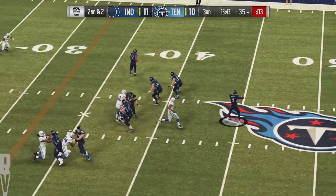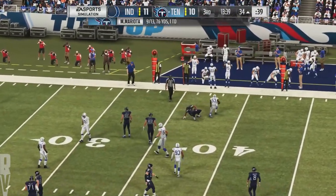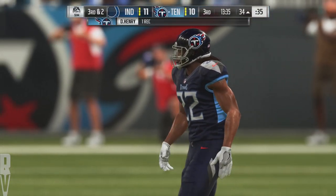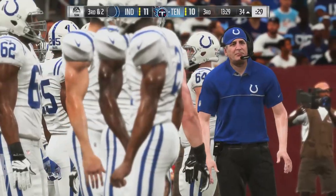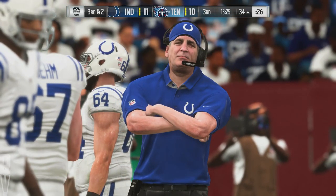Now it's a bootleg with Mariota. And right side, Henry's got it. No gain on that one, and it's going to bring up a third down. When a linebacker's able to sit at the second level and see things develop in front of him, as soon as he got a hint that the quarterback was checking it down, he just made a beeline directly for the receiver and ended up making the play.